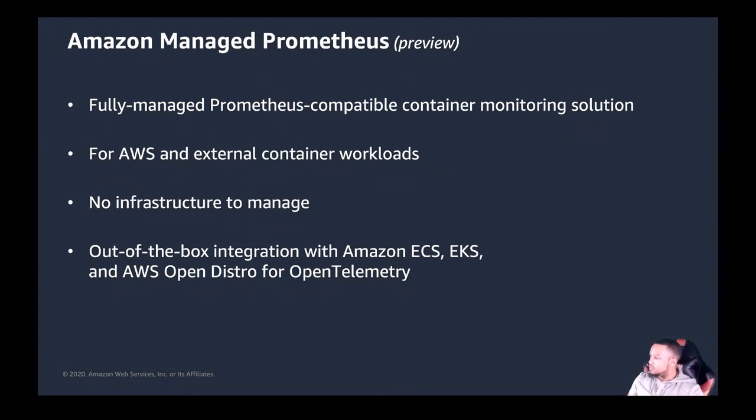We have a managed version of Prometheus. It's a fully managed Prometheus compatible container monitoring solution. So no infrastructure to manage, out of the box integration with ECS and EKS. So you can immediately take advantage of it. And if you are using Prometheus already, then you'll have a similar experience with the managed version. And you can use it for AWS and external container workloads as well.